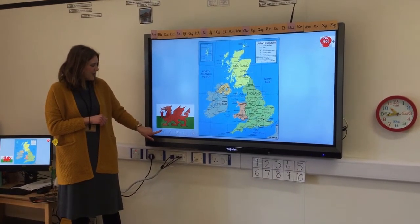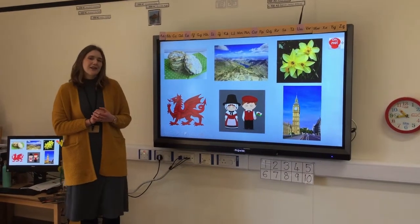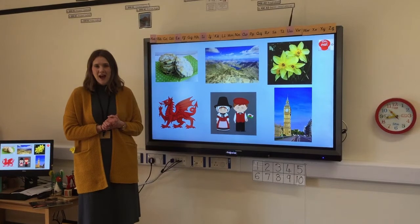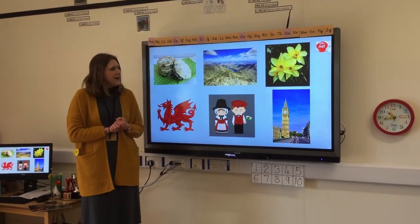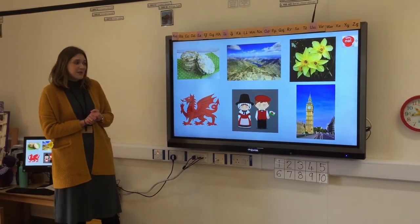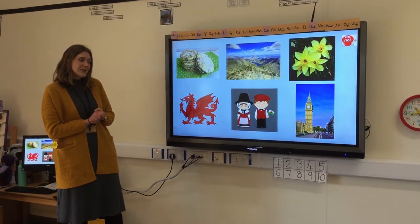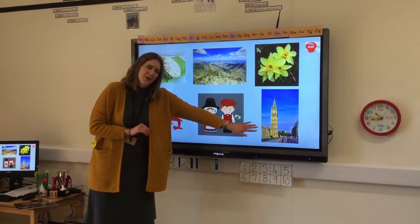To start with, I've got a reasoning activity for you, and I've got some symbols. I would like you to think about which is the odd one out and why. I wonder if you've thought the same thing as I have. I've come to the conclusion that the odd one out is this picture here. I wonder if you can work out why I think that.